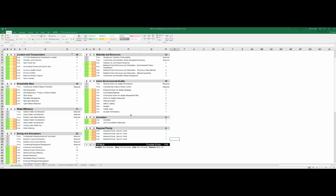Use this 8.5 by 11 scorecard or checklist. Just the new construction tab. Let me warn you about that. Don't worry about studying core and shell, schools, retail, data center. No. Just the first tab, one pager.